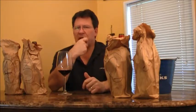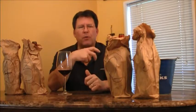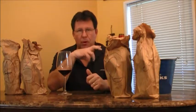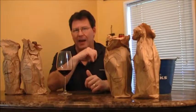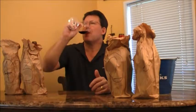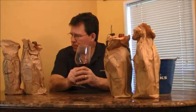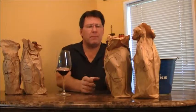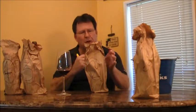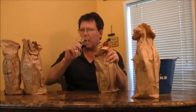Nice minerality, nice dry finish, good balance, good acidity. This had more acid than the last one, which tells me it's either youthful or it has more ageability, which I always find incredible when you're dealing with these Bordeaux that are less expensive, how well they're made, even though they're not expensive. A little hollow on the mid palate, it's not super exciting, but it's very interesting, very well built. I'm getting that nice tobacco leather backside.